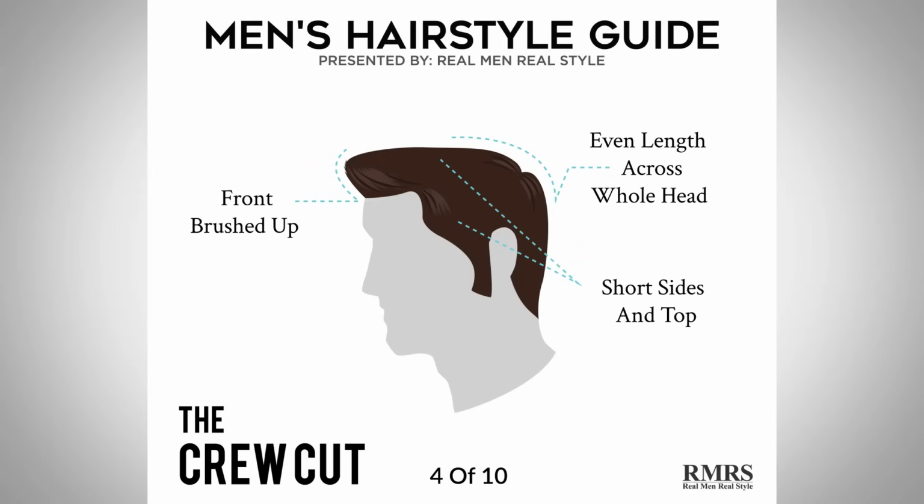So when we're looking at the features of the crew cut, what we're going to notice is that it's pretty even length across the whole top of the head. Now it's going to be a little bit shorter over on the sides and in the front area. Occasionally people will brush it up. But again, this is a very low maintenance style and something that a guy doesn't even have to part.